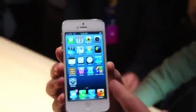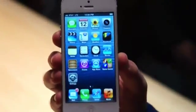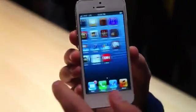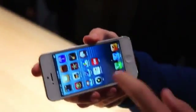We are looking at the new iPhone 5. This is running iOS 6.0. You'll notice an extra row for apps down here at the bottom. It's because the screen is a bit bigger. There's a 1136 by 640 display.